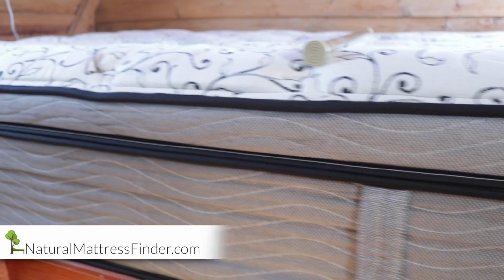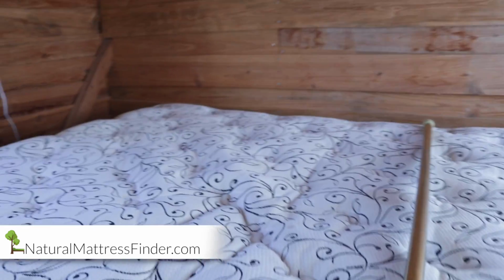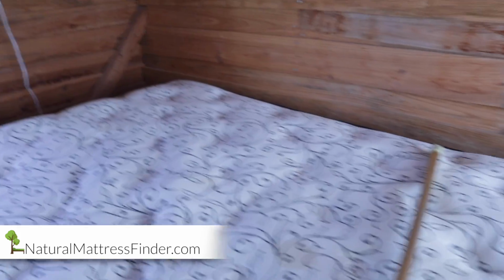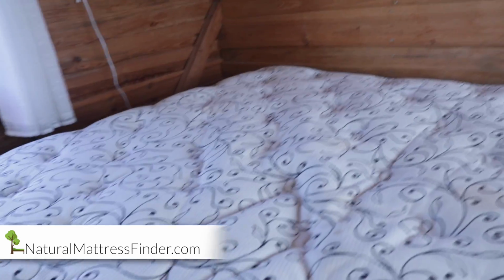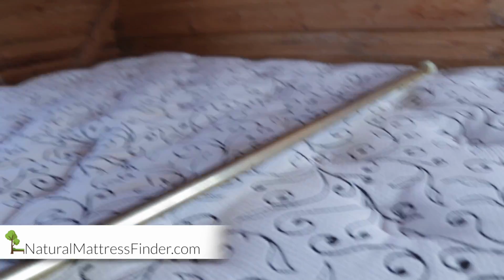Basically, if you have a very lofty looking pillow top mattress like we have here, the top layer will be made of very low density polyurethane foam. That means it will feel great right in the beginning. You might try it out in the store, and it will feel supremely comfortable. But as we see in this example with a relatively new looking mattress, it will fail very quickly.